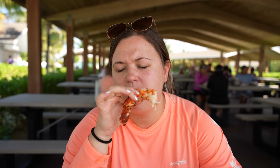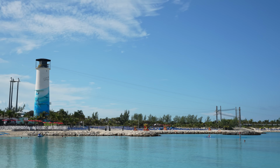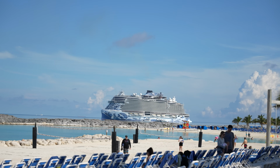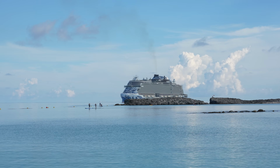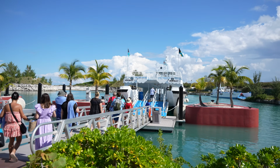So once we finished eating, we really didn't spend that much more time on the island, but it is really, really nice. The zip lining looks super cool, and it is quite a big space. I actually walked to the very far end to try and get a few shots from the far end of the island back towards the Norwegian Prima. But then we made our way back onto the ship and got some really great views from there as well.